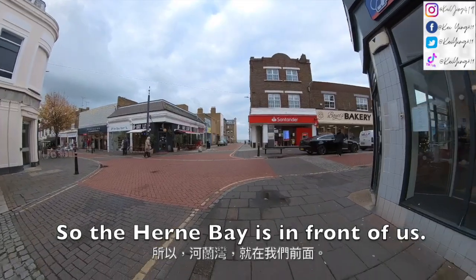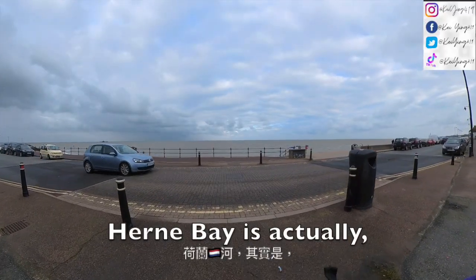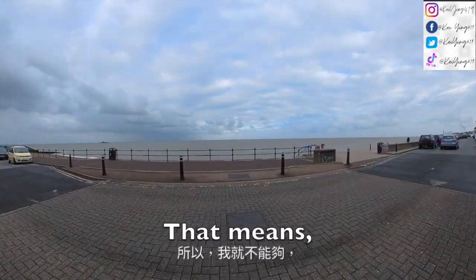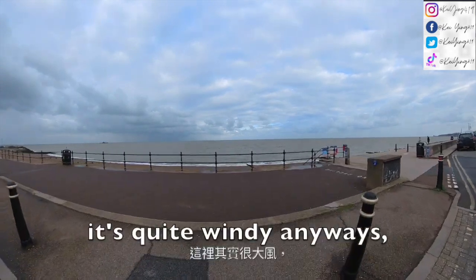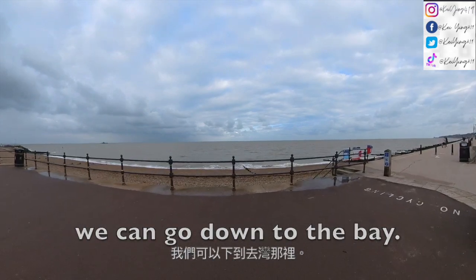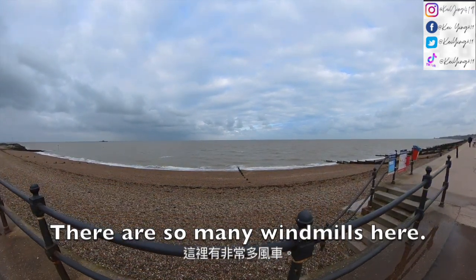So the Herne Bay is in front of us. Oh, I just realized the Herne Bay is actually really close to Car Road. That means I can't fly my drone here. But it's quite windy anyways. Oh, actually, we can go down to the bay. Maybe I can fly it there. And then there's so many windmills.